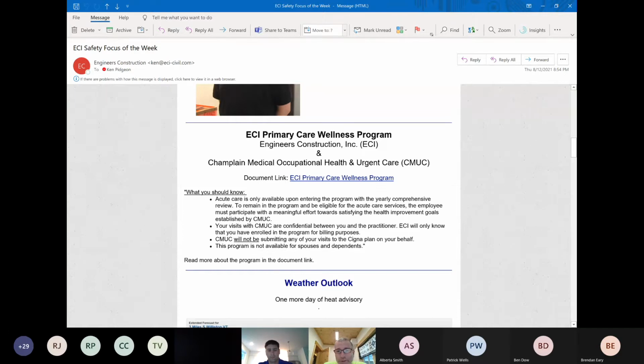And so no real emergency off-hour service there. But it's available free, but you first have to enroll in the program and get the yearly comprehensive medical review so they can know you before they start to give any acute care. So you got to participate in that, and you also got to participate in a meaningful way to help improve your health, because that's the overall idea here.